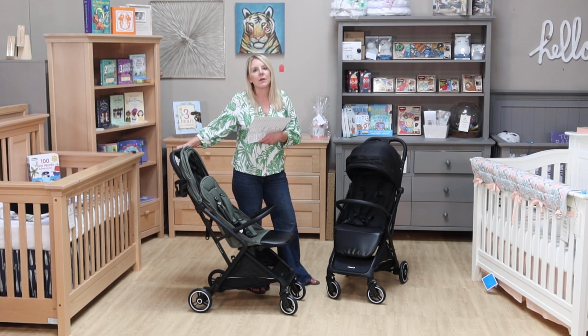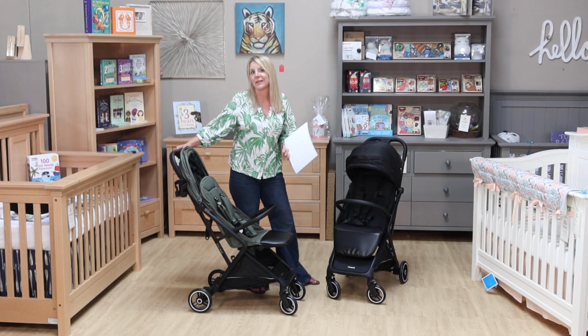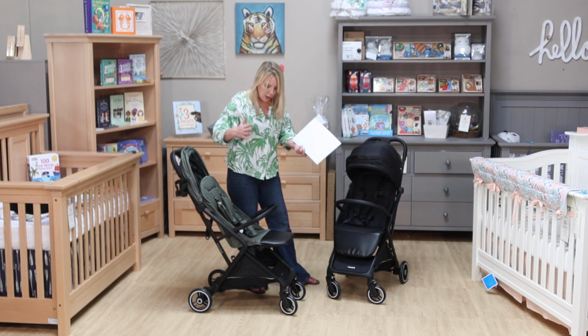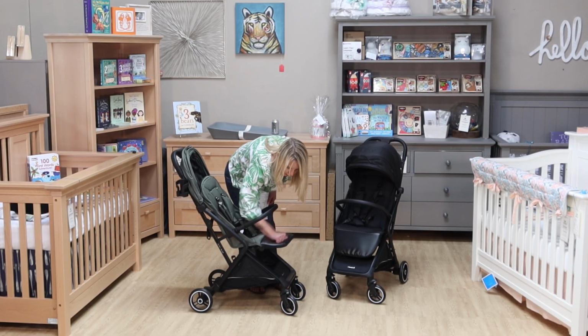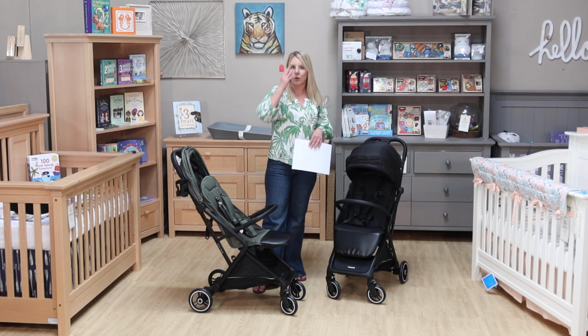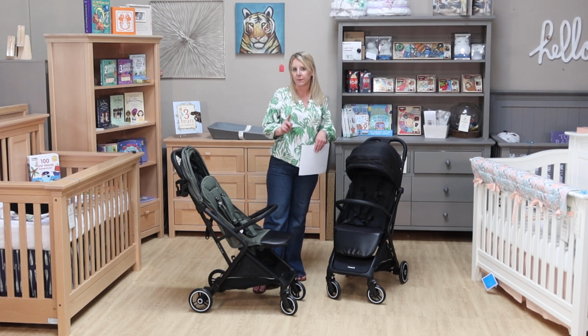So the only one that's going to be longer than that is the butterfly, which is like 16. So this is longer, and I'd argue one of the most supportive foot plates for a travel stroller. So I think that is a really awesome feature.